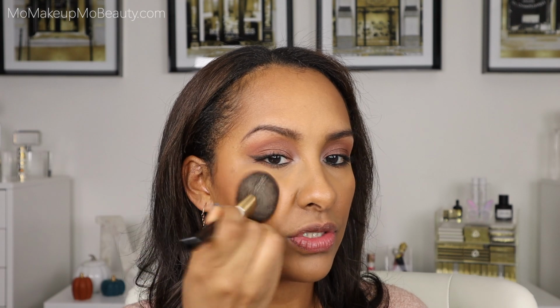But I do also have another blush that I don't seem to shut up about, and that is my Hermès. And the shade in particular, because I have a few of these, but the shade in particular that I need to use on my face every day is Rose Tan. And we're just going to apply, and we'll apply a Tom Ford on the other side.